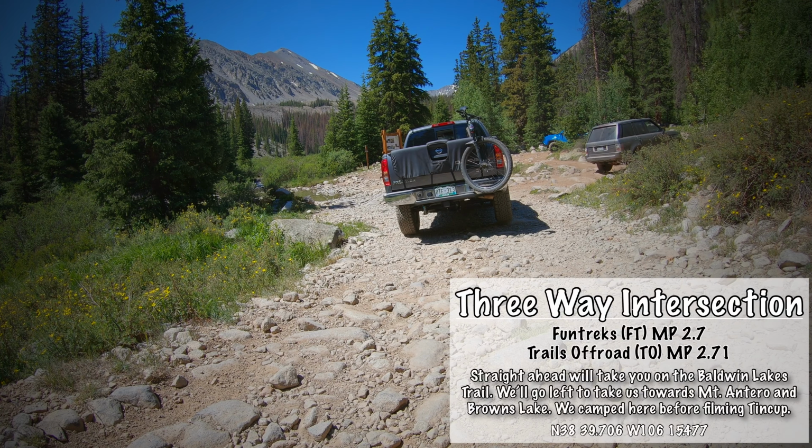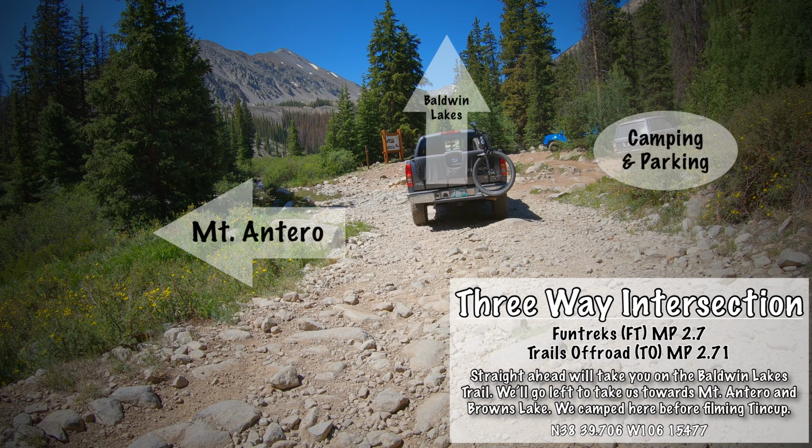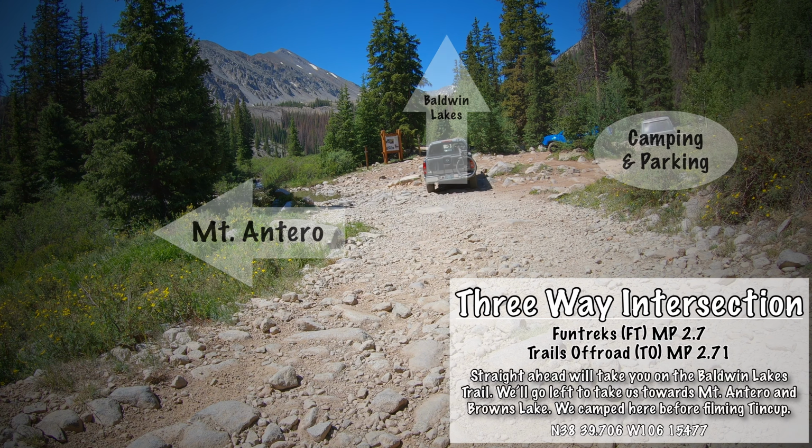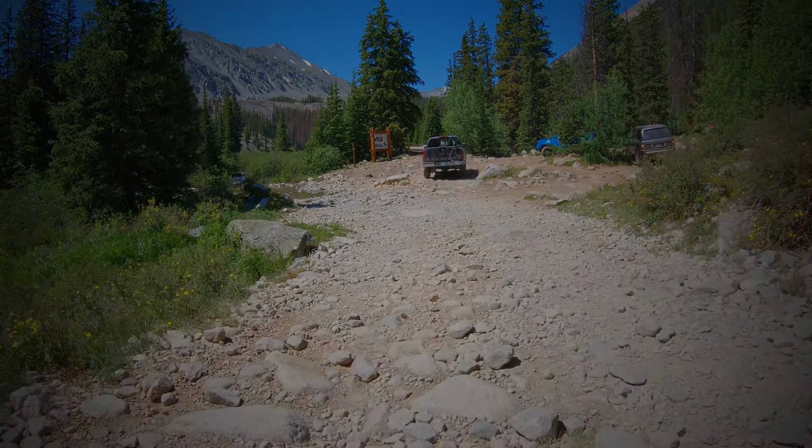So this is an important intersection. We are going to go left to continue on Mount Antero. Next year we will hit Baldwin Lakes and I'll show you what that one's all about.